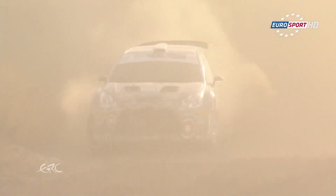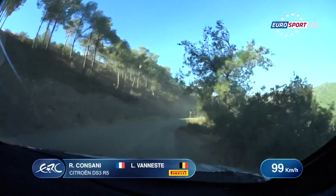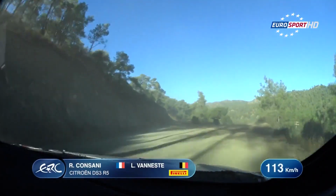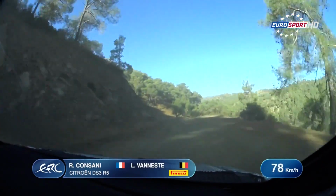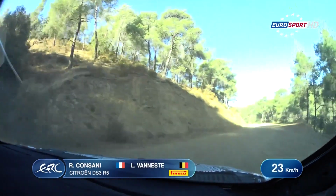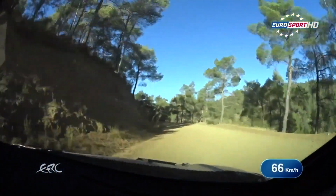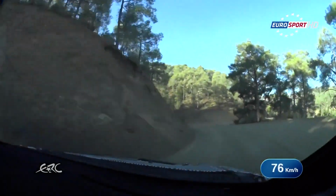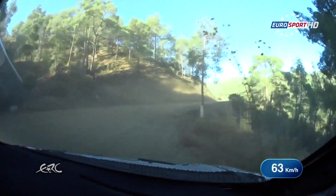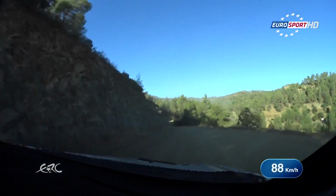Poor visibility, hanging dust, 5th fastest on the stage, losing about half a minute. We're still looking for the right setup for these stages, but no mistakes to this point. 3rd overall after stage 2 and 53 seconds behind the leader, Keito. Minor errors for Consani, but looking very good.